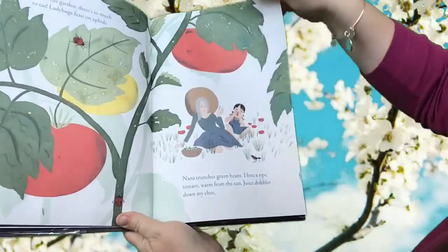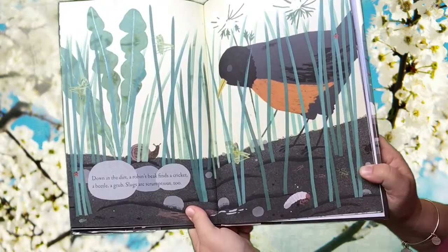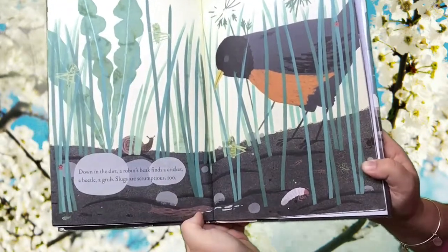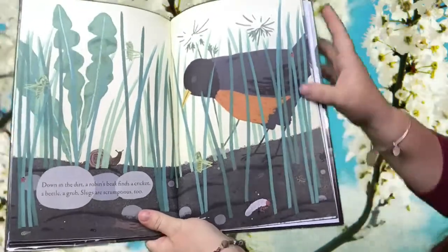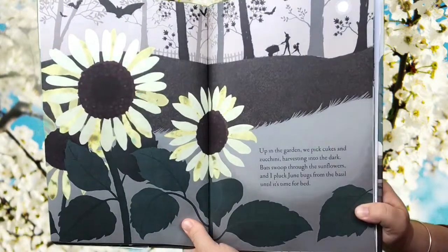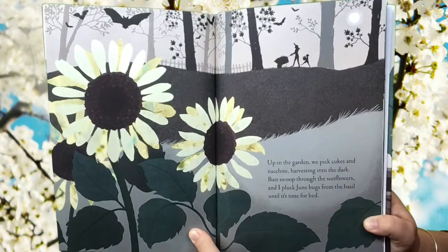Down in the dirt, a robin's beak finds a cricket, a beetle, a grub. Slugs are scrumptious, too. Do you see all those? I see the slug down here. Pretty cool. I love the illustrations in this book. One of my favorite flowers, a sunflower. Do you see Nana and the little girl in the background? I like that they used a silhouette. I also see something flying in the sky. What is that? It's a bat.